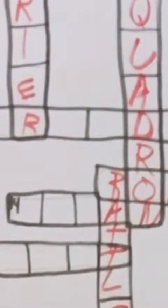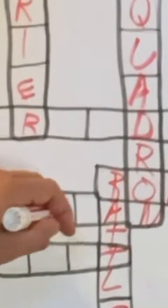Battleship. Okay, 14 across. 1, 2, 3, 4, 5. Five letters, and it ends with an A and an N. An Asian nation. So think of World War II, especially Pearl Harbor. What Asian nation was involved in that? Yes, Japan.